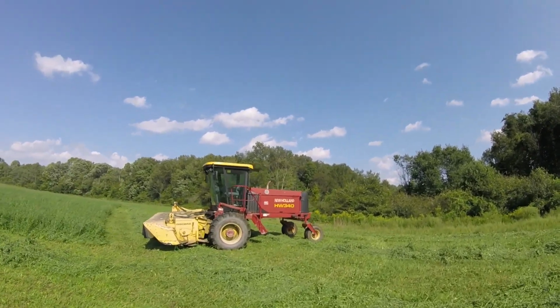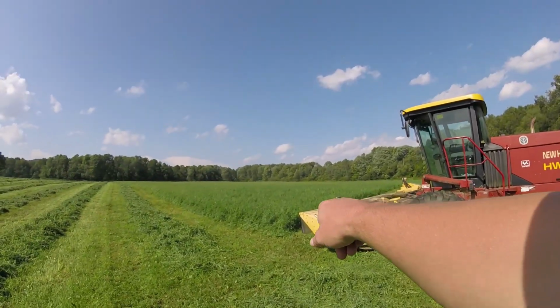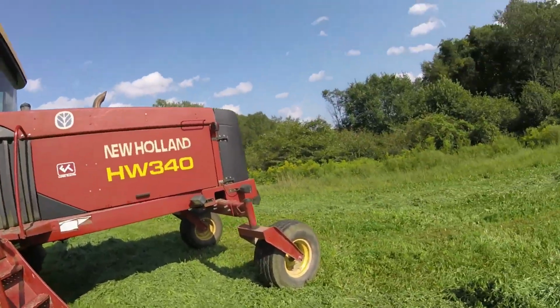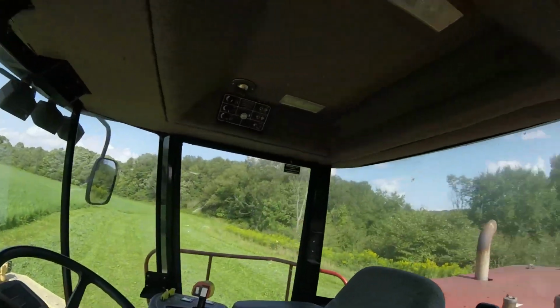I got the New Holland HW340. I believe this is a 2004. It's got a 15-foot head on it. Enough of standing out there and talking. I got the air conditioner going in here, and it feels a lot better in here.